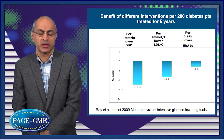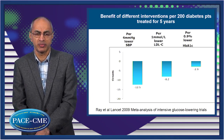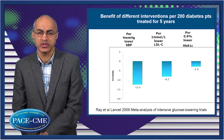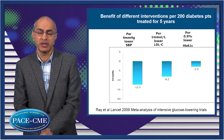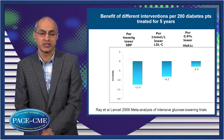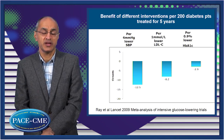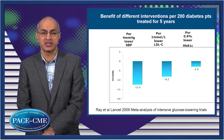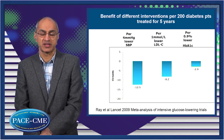As I said, lowering hemoglobin A1c has a modest effect on cardiovascular risk. In this particular paper, which we published in 2009, treating 200 patients for 5 years with glucose-lowering drugs to lower hemoglobin A1c by 0.9% prevented around about 2 events. Similarly, 1 millimole reduction in LDL prevented about 8 events, and a 4 millimeter mercury reduction about 12 events. Thus, this paper helped establish that statins and blood pressure lowering have a greater effect than glucose lowering per se on preventing cardiovascular disease. But nevertheless, lowering hemoglobin A1c does have some benefits for macrovascular disease.